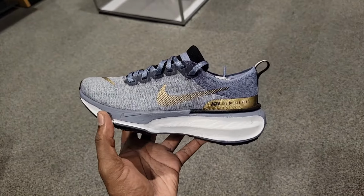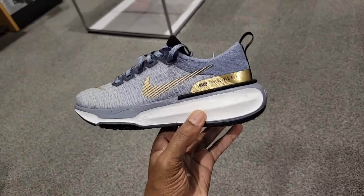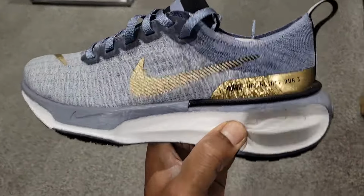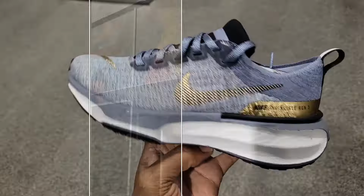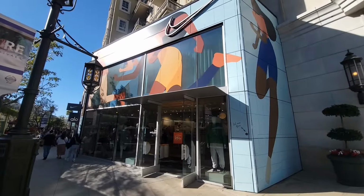I'm telling you, man, this Invincible Run 3 is a great shoe if you guys are looking for a new running shoe, walking shoe. That cushioning is just really, really soft. We've tried these on before. Hopefully you got something worthwhile. Let's go see what's up.